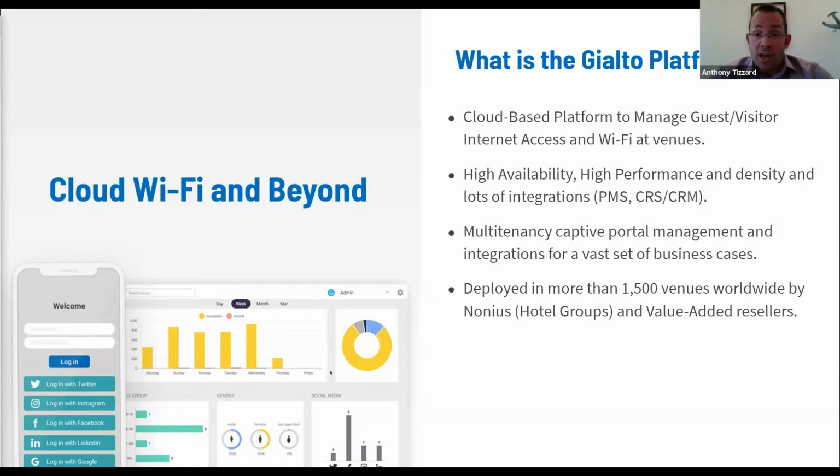If you're curious about the name Gialto, the name comes from Guest Internet Access and Alto, meaning high in many other languages. High as in high in the cloud, high speed, high performance, high availability, and it's all about that. It is a cloud-based system with very high performance, high availability, high capacity, high speed. Also a very high level of integrations with other systems that it can give you a competitive advantage and meet your customers' business objectives. It's built in-house by the Nonius team, and it is deployed in more than 1,500 venues.